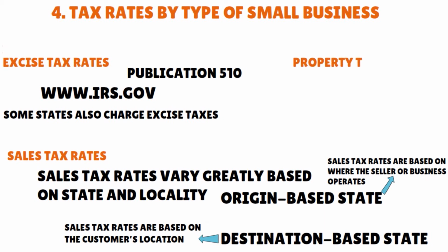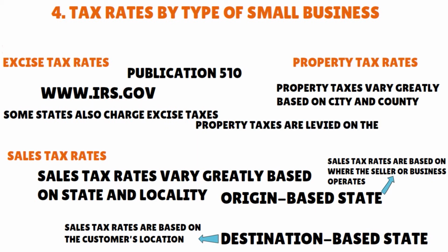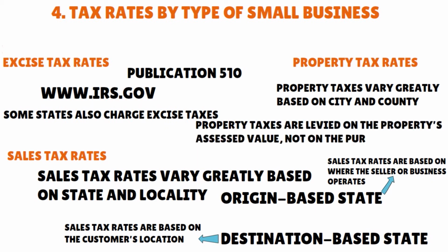Now, property tax rates. Sales tax rates and property tax rates greatly vary based on city and county. So when you purchase property, the property will be registered with the local tax authority, and the agency will send you information about property tax rates and deadlines. These taxes are levied on the property's assessed value, not on the purchase price or fair market value.